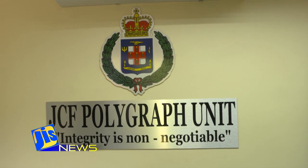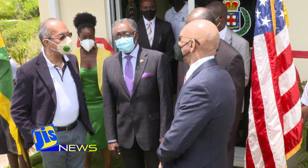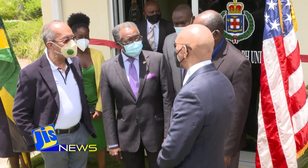National Security Minister Dr. Horace Chang says the polygraph unit plays a key role in strengthening and maintaining the integrity of the JCF. He adds that the unit's vetting process supports the work of the Ethics Committee, which investigates unethical and corrupt behavior. But it's a very useful piece of equipment. And those who are trained to use it and ask the right questions prove very effective in screening our recruits, and it has a broad role to play in the investigative arm of the police.